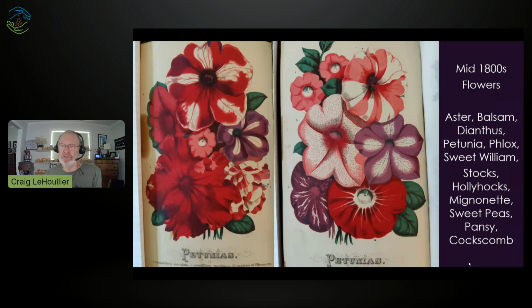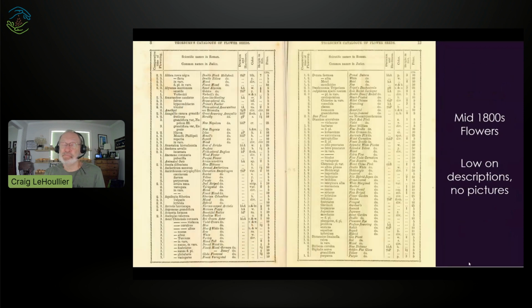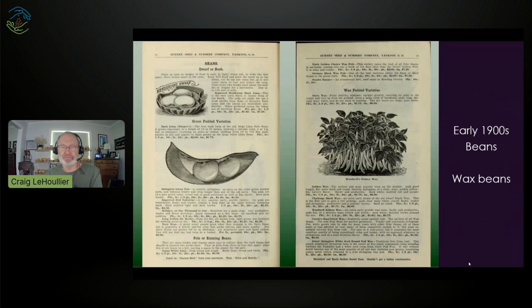So they wanted to get something nice growing in front of the windows. Sweet peas were huge. Pansy and coxcomb, which is a form of celosia that looks like it has a rooster head. How boring, huh? A typical mid 1800s flower page had lots of scientific names, no descriptions whatsoever. So I'm really not sure how seed companies sold a lot of flower seeds with pages like this.